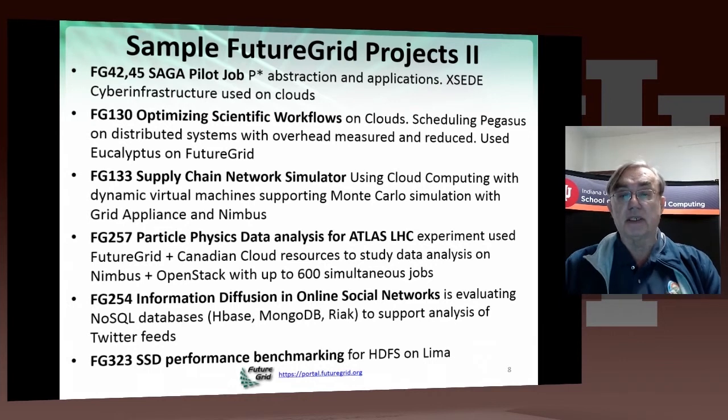There's a sort of illustration of the richness of the applications supported. 133 was a supply chain network simulator, which supported Monte Carlo simulations in that area of logistics. 257 was looking at particle physics data analysis for the well-known ATLAS Large Hadron Collider experiment, and it used a mix of FutureGrid and Canadian cloud resources to study data analysis with up to 600 simultaneous jobs, and that used both Nimbus and OpenStack virtual machine managers.